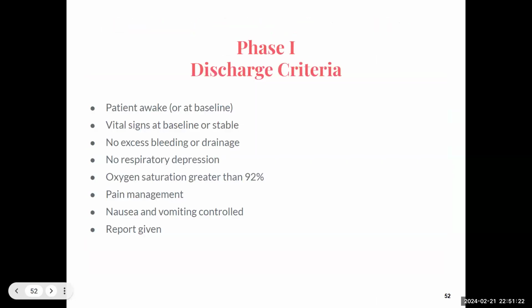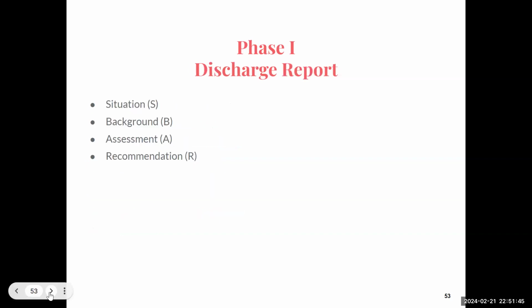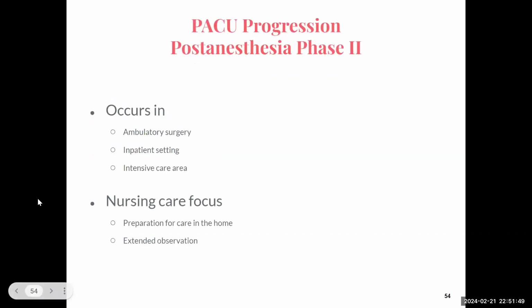So let's go, sorry. There we go. And so to come out of phase 1 and go into phase 2, are they awake or wherever they were at baseline, right? Their vital signs are good, no excess bleeding, their respiratory is good, their O2 is greater than 92, their pain is under control, everything's under control, we're like status quo, good. Then we can move to the next stage or discharge. And so you're going to give your SBAR. And then phase 2 would occur in ambulatory surgery.